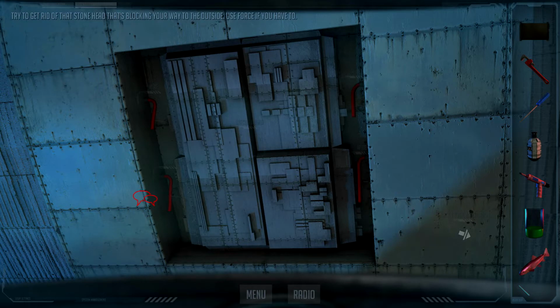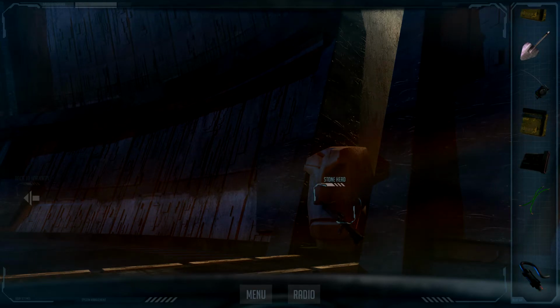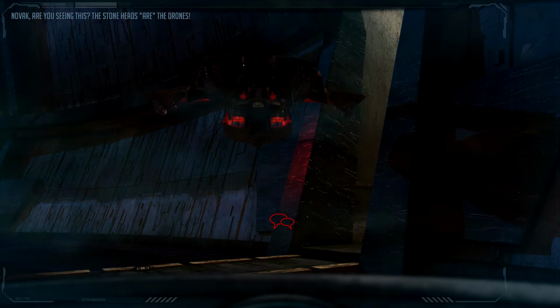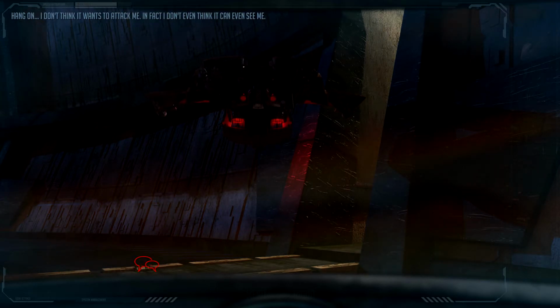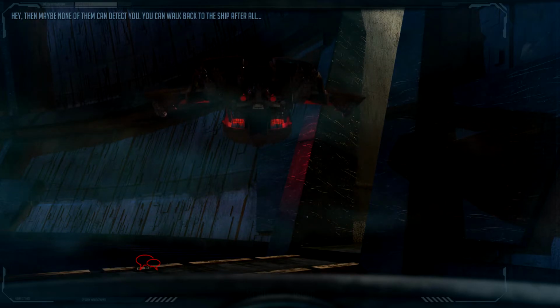Try to get rid of that stone head that's blocking your way to the outside. Use force if you have to. Novak, are you seeing this? The stoneheads are the drones. What? Then get out of there, quick! Hang on. I don't think it wants to attack me. In fact, I don't think it can even see me. Hey, then maybe none of them can detect you. You can walk back to the ship after all. Sure. Would you take that bet?